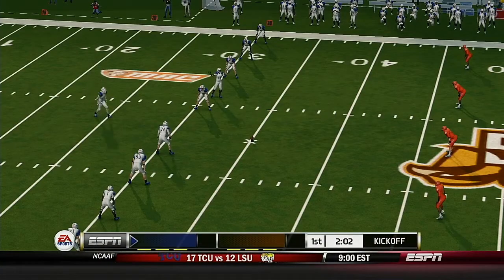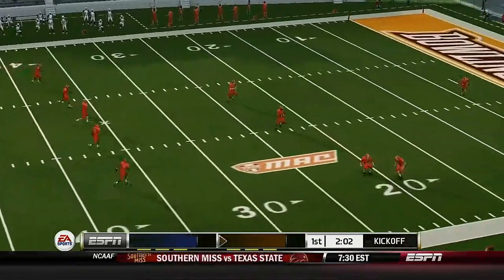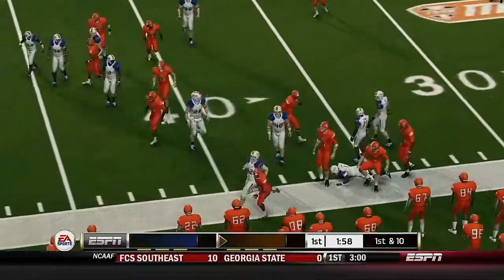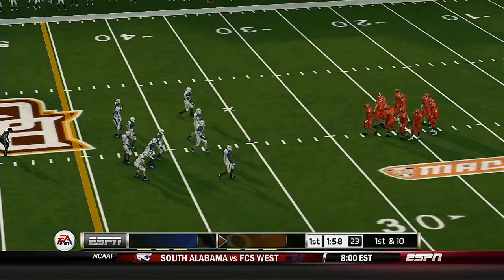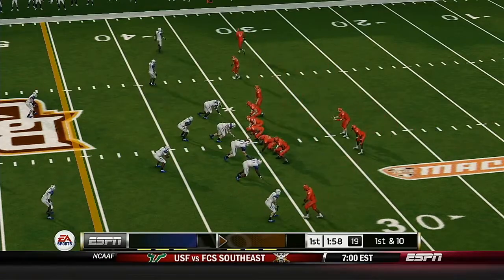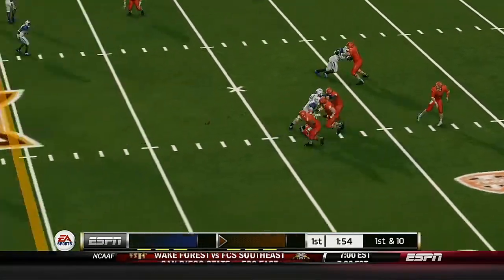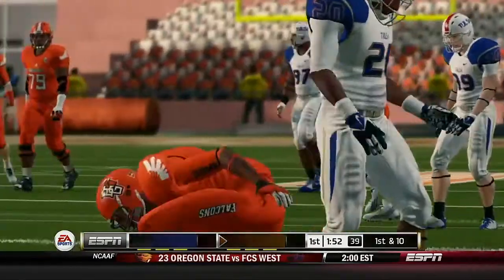Tulsa to kick. He's out to the 30. He's knocked out of bounds at the 35-yard line. Last time out, they were able to pick up big chunks of yards through the air. You wonder if they'll go back to that same strategy, or will they start to lean a little bit more on their ground game? Brought down at the 48-yard line.